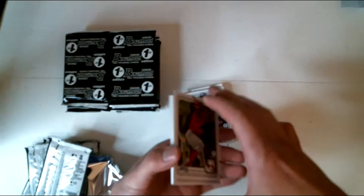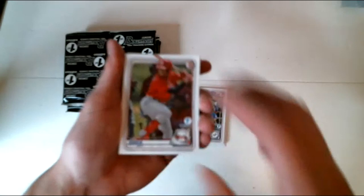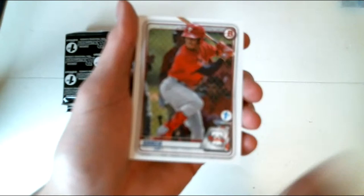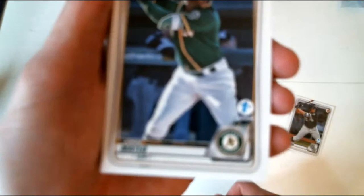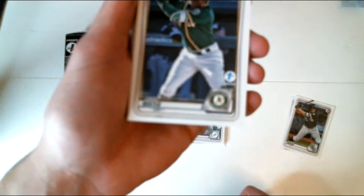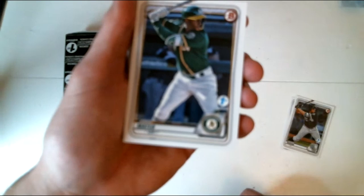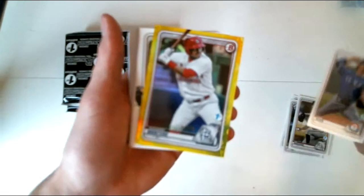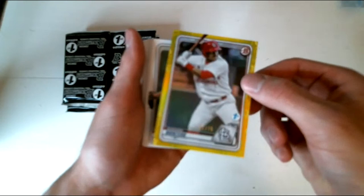All right, let's get started again. Luis Garcia for the Phillies. Andrew Vaughn for the White Sox. Jorge Mateo for the Oakland Athletics. Ian Anderson for the Braves. Cole Wynn for the Rangers. Our first yellow is Elias Montero for the St. Louis Cardinals, number 75.